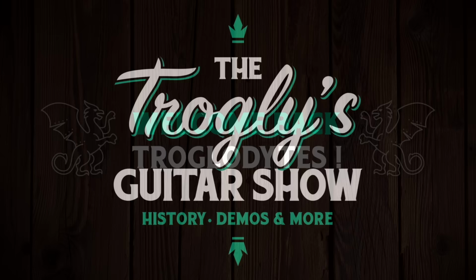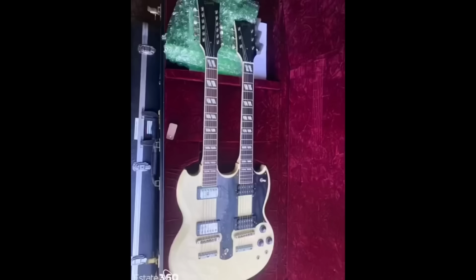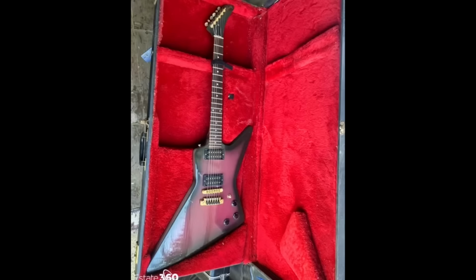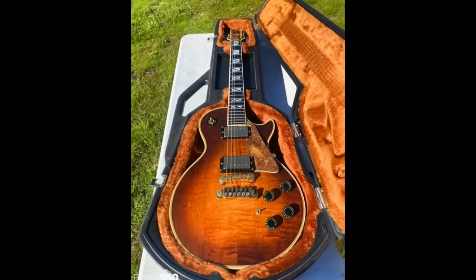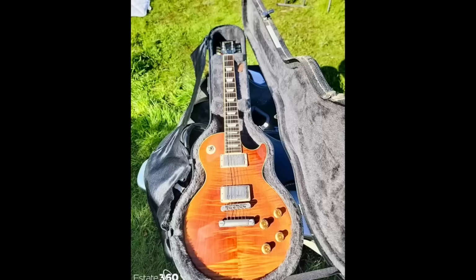That's right, it's the somewhat famous Estate 360 estate sale that all guitar players have just been waiting months for. Now, in today's episode, I'm going to focus on the Gibsons, of which there's well over 100, but there's about 230 musical instruments within this collection.